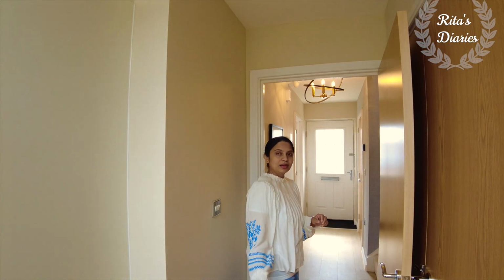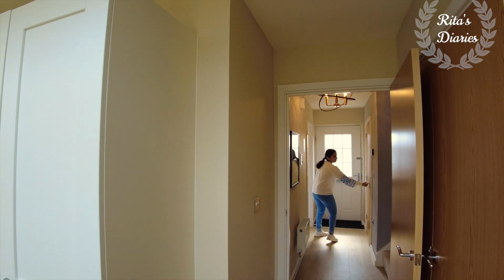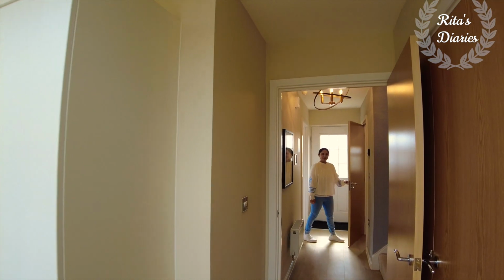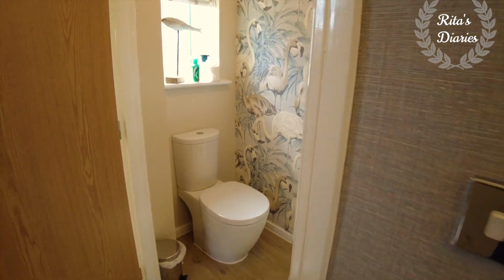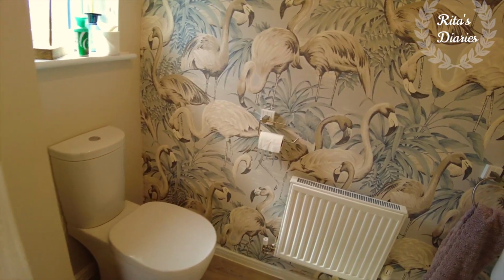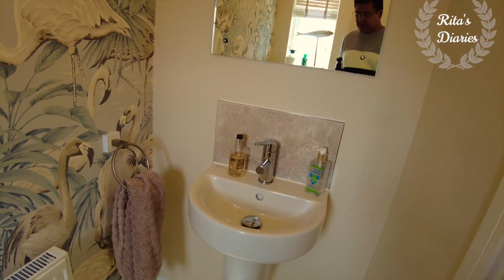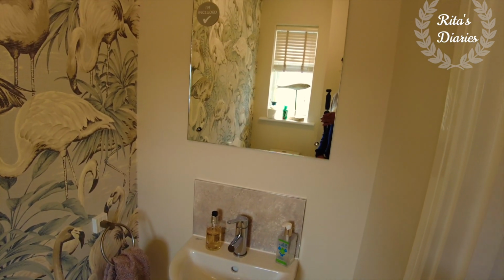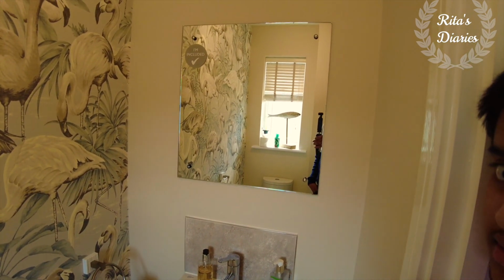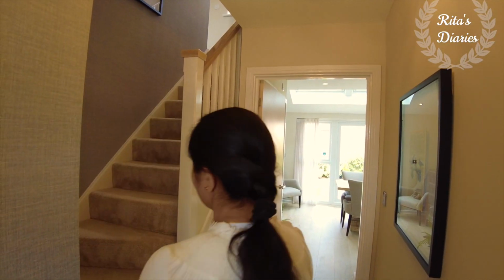So before moving to the upstairs, let's check out the washroom here on the ground floor. This washroom is coming right in the front towards the left side as you enter the house. It's a small washroom. You have the water closet, sink, and there's a nice window coming towards one side. I like the wallpaper design they gave here in this washroom. It looks very pretty. This is all about the ground floor.